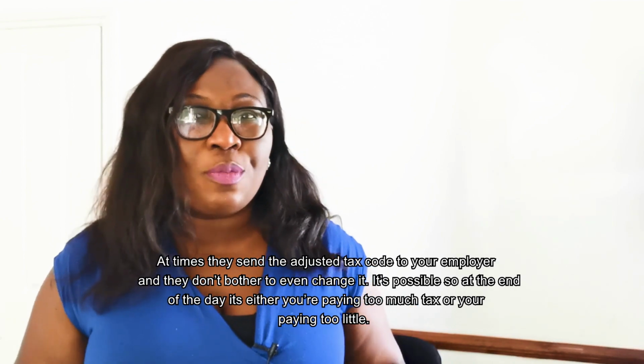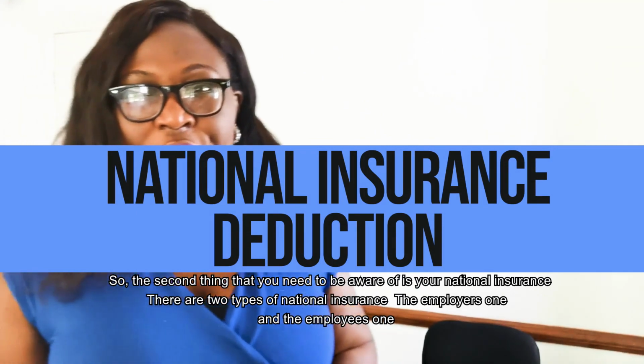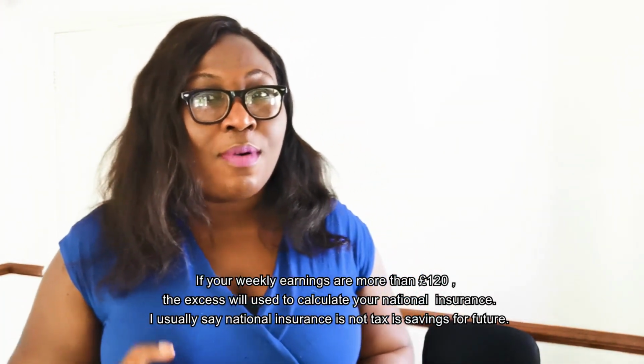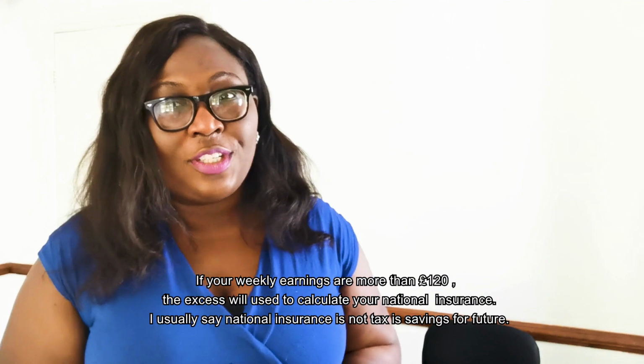So at the end of the day, is it that you're paying too much tax or you're paying too little? The second thing you need to be aware about is your national insurance. There are two types of national insurance, the employer's one and the employee's one. If your weekly earning is more than £120 weekly, 12% of the excess will be deducted for your national insurance.